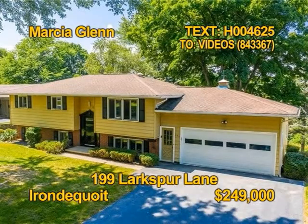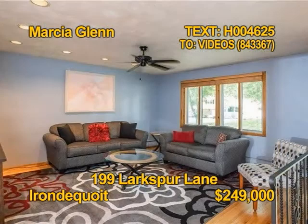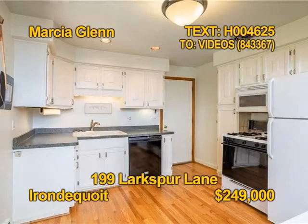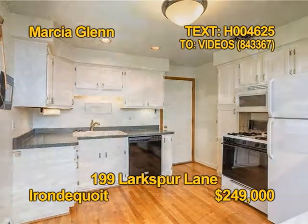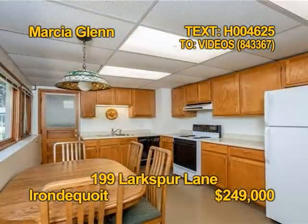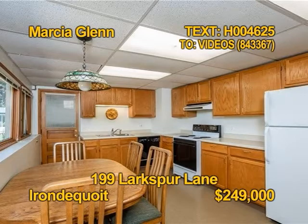This beautiful move-in-ready raised ranch offers an in-law suite or office possibility. 5 bedrooms, 2 baths, almost 2,100 square feet of family space. All appliances stay, even the washer, dryer, and the first floor laundry. Your large deck overlooks the 3/4 acre park-like lot. Plus, you'll love the 2.5 car garage. Contact Marcia Glenn today.